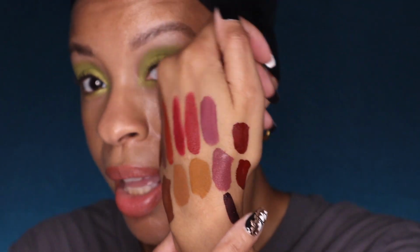And this one just has a little more brown to it. It's just chocolatier. That's not a word, but we'll go with that. It's just got a bit more brown to it. And for me, it's like a hybrid of if you took this burgundy shade and mixed it with a little bit of Salem, it kind of gives you the same vibe as that one would give you.